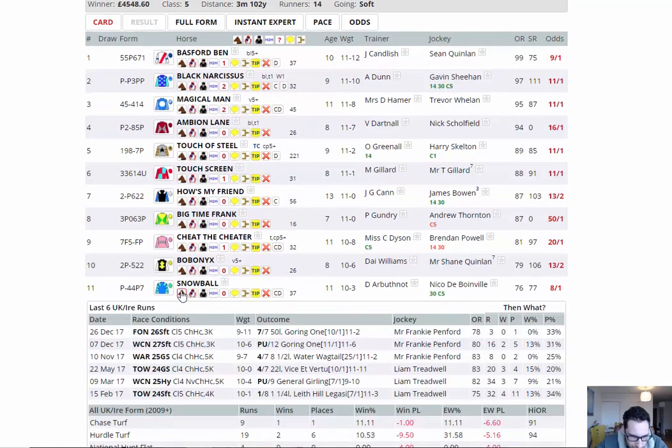Snowball was the other one. The booking of Nico de Boinville caught the eye, as did the fact this one has 10 stone 3 on his back, and it could be in these attritional conditions that having no weight on your back is beneficial. I thought Nico de Boinville had ridden him before, and I thought it interesting that suddenly, having had quite an inexperienced jockey on his back, he now books one of the best around, and one of those who has ridden the horse once before, placing on him.